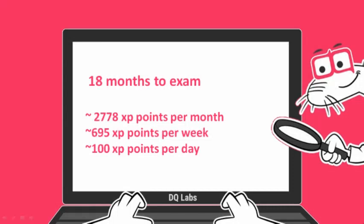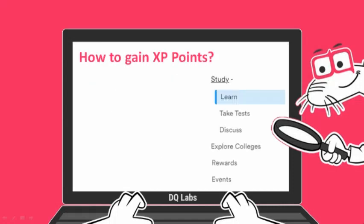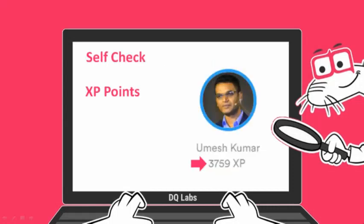Let us take a different case where you have 18 months to the exam, which translates to 2,700 XP points per month or 100 XP points per day. Or if you have just 2 months to the exam, which translates to 25,000 XP points per month or 893 XP points per day. How do you gain XP points? By doing various learn and take a test actions on DQ Edge, you can easily gain the experience points.